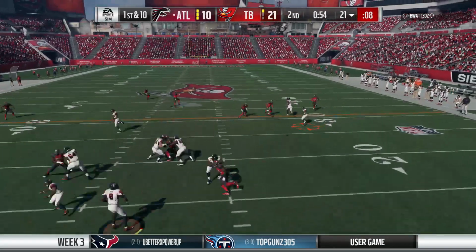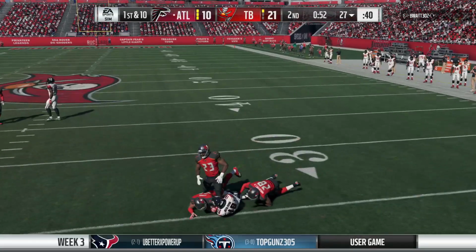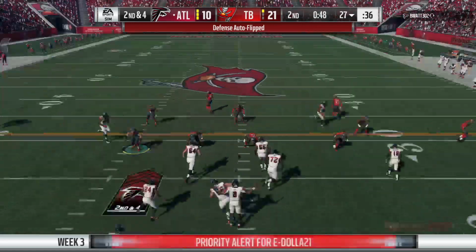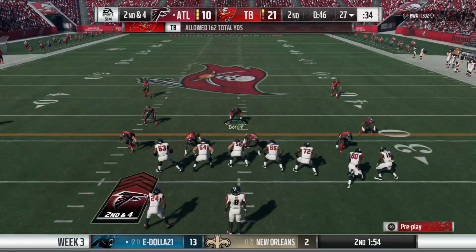Here's Ross throwing on first down. Quick hitter here. It's complete. And they'll bring him down at the 27-yard line. A gain of 6 there on first.